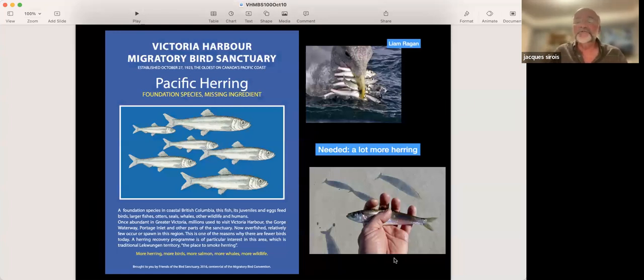Big story that I want to share. So one of the big conversations that I'm having with various people through my group here, the Friends of Victoria Harbour, we talk a lot about herring and herring recovery. The missing ingredient, well, we still have herring. This photo was taken here at Turkey Head by the Oak Bay Marina by Liam Regan just two years ago. We still have herring, of course, but we need a lot more.